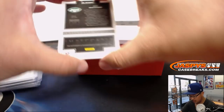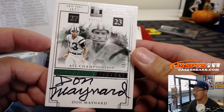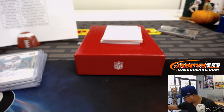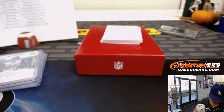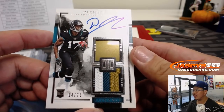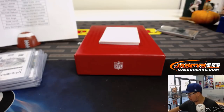All right. Three more to go. Don Maynard. AFL champion autograph over my Raiders. 27-23, 38 out of 49. Don Maynard going to Jason L. and the Jets, Jets, Jets. Two more to go. DJ Left Shark, dual relic and auto. That's a cool piece of the helmet right there, too. 4 out of 75. DJ Left Shark going to William Hummel and the Jaguars.